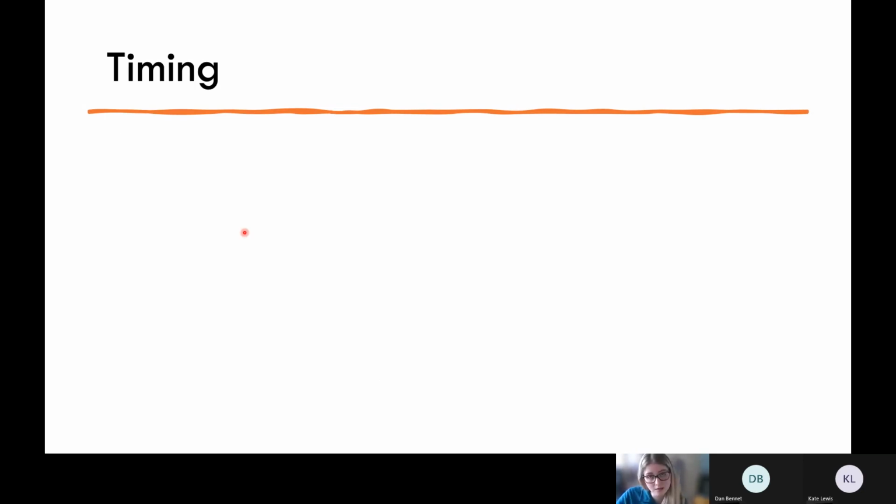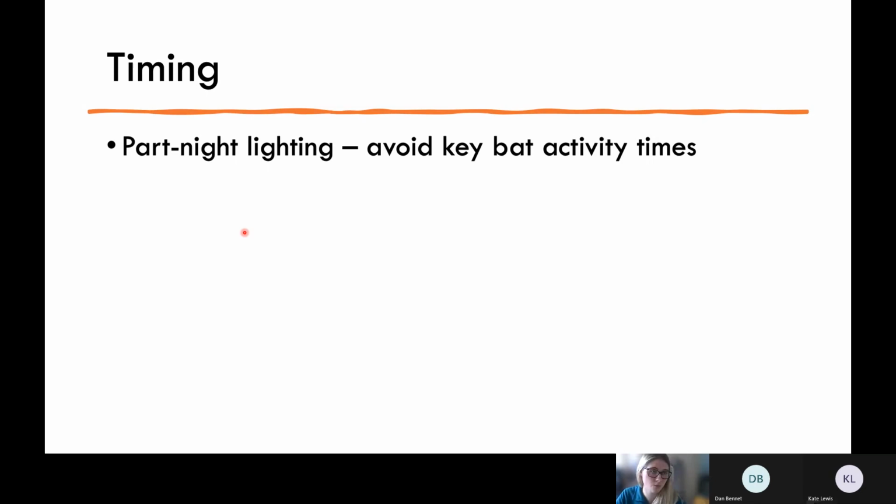There's also timing, so you can use something called part night lighting, which means that you have lighting that avoids peak bat activity times. The key bat activity times need to be based on survey data from your bat activity surveys, but this has been found to be really beneficial, including in riparian habitats, where a study found that the part night lighting scheme was most beneficial for commuting and foraging bats.